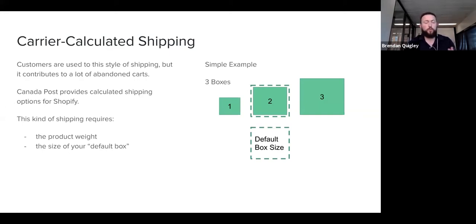And this does require you to have the weight of your product put in, or at least estimated in, and the size of your default box. And this is the part that gets most confusing. So I've got 3 boxes on the right. That's box size 1, box size 2, box size 3.